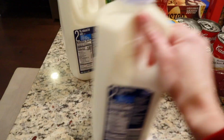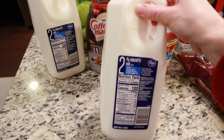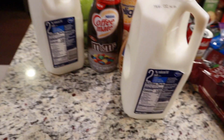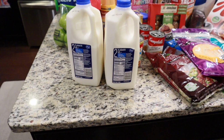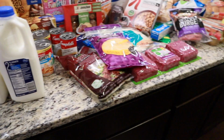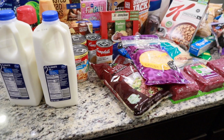But picked up some milk as well, and they were actually out of the gallon size in the 2% milk. So we picked up 2 of the half-gallon size, which actually ended up being a better deal than buying a full gallon, believe it or not. So, but that is it for the grocery haul. Now I need to go and decide what we're going to have for dinner.